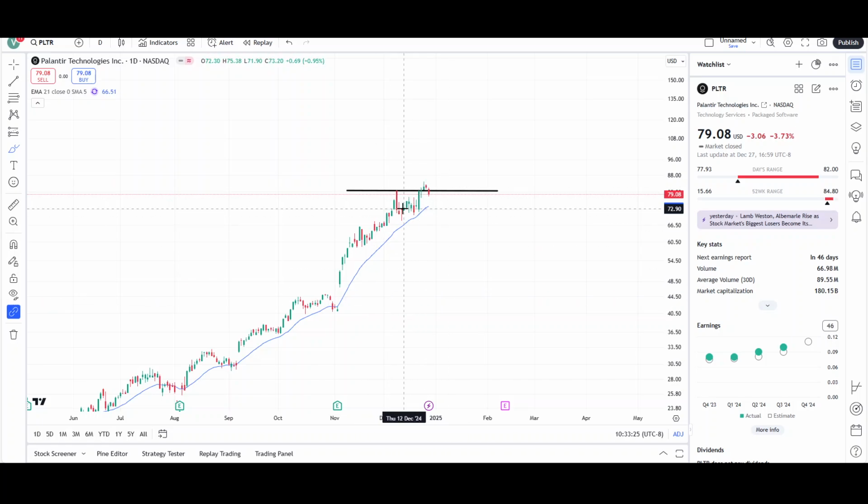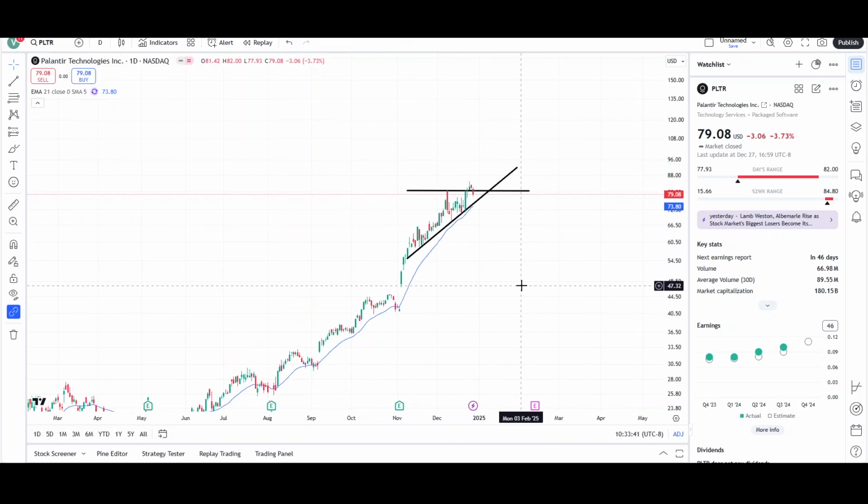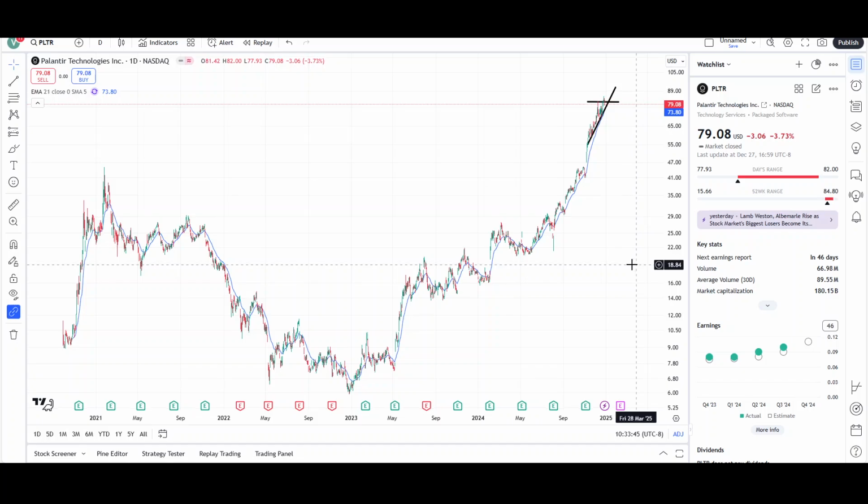It is showing signs of somewhat of a temporary top because of this double top formation in play. But the trend is still pretty strong, so there's a good chance that that macro uptrend can override any short-term bearish price action. We're also still above this bullish trend line as well, so that's a good sign for the bulls.